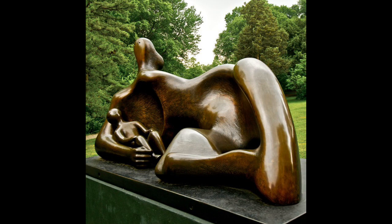Moore's work often explores the concept of mother and child, but what sets Draped Reclining Mother and Baby apart is its synthesis of intimacy and universality. Moore wrote, "There are three fundamental poses of the human figure. One is standing, the other is seated, and the third is lying down. But from all three poses, the reclining figure gives me the most freedom, compositionally and spatially."